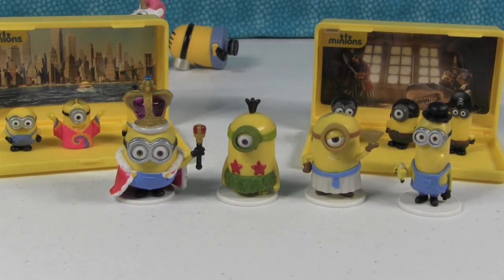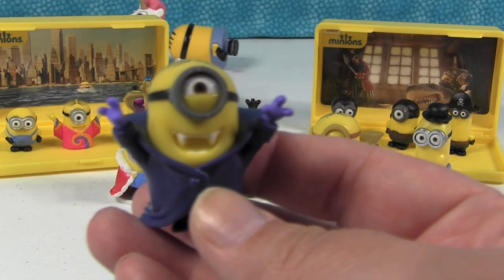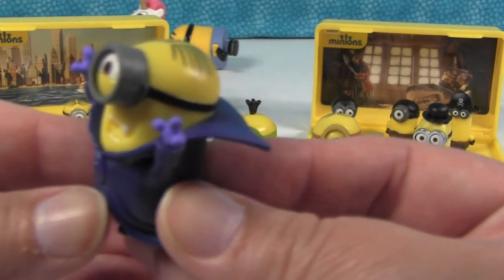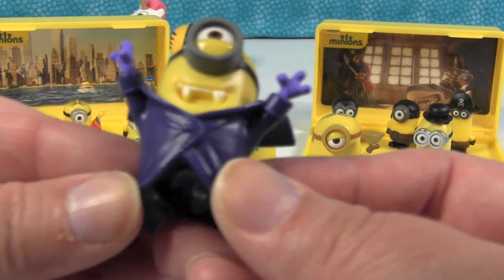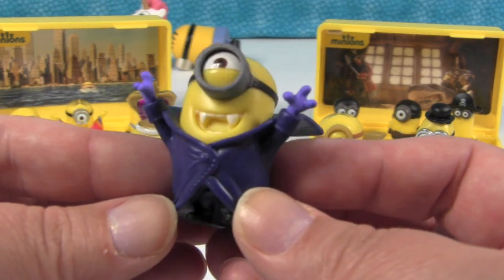Maybe Paul can open our base for us. Yes, Paul can do that. Oh! Awesome! This is Gone Batty Minion. He's like a little vampire bat minion. Look at his fangs. I want to suck your banana.